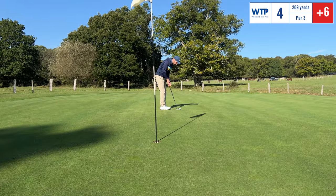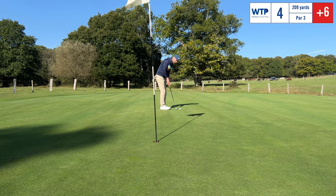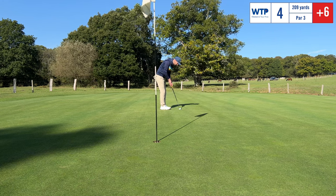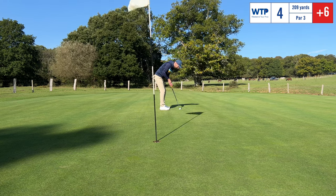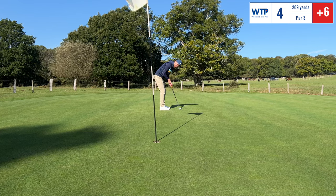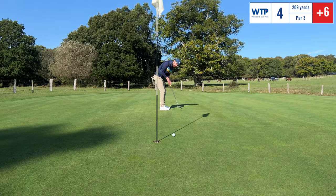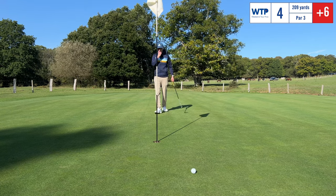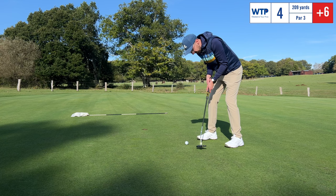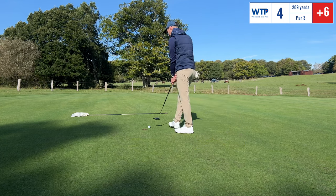Honestly, I don't think I've played greens this quick in a few weeks in the UK, which is absolutely crazy for me. I'm really struggling to tap things. I'm probably overcompensated on that bump and run there. Even that, look at it go. Jesus, I absolutely tapped that. I've missed it. Oh my God.